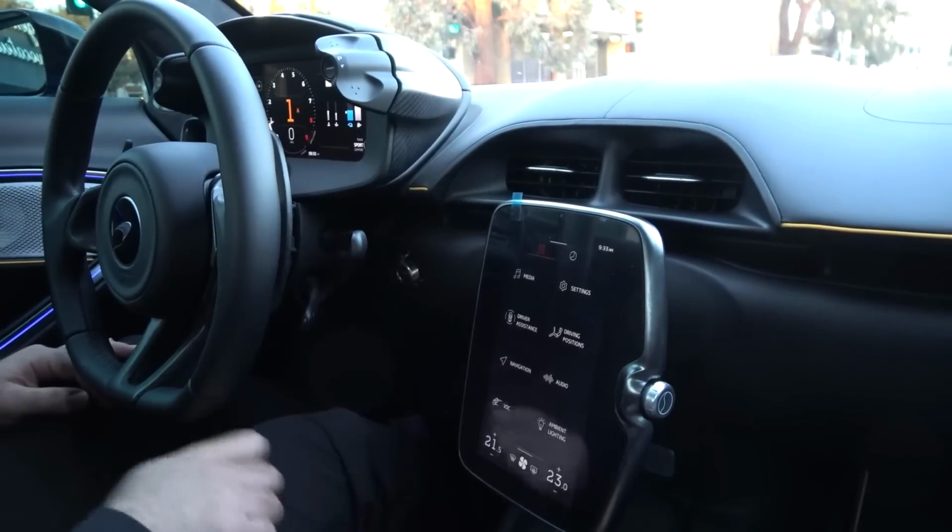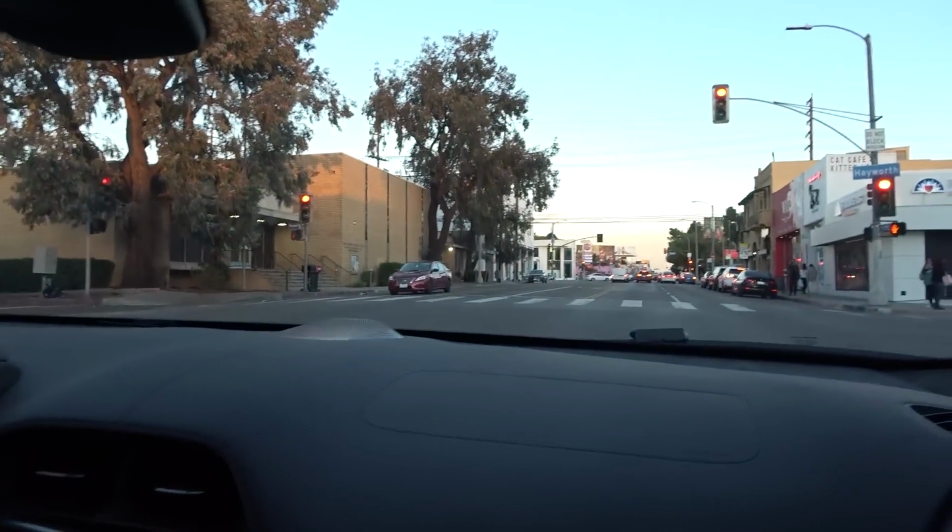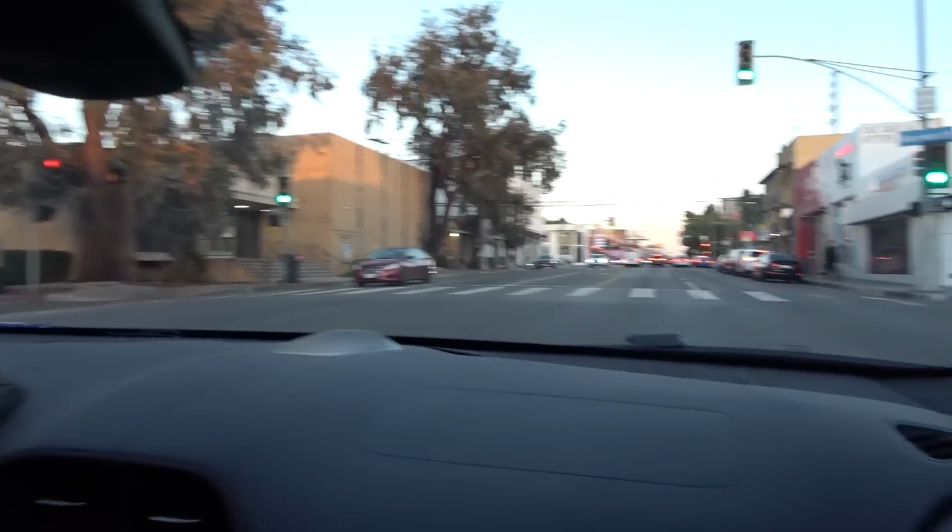The ambient lighting is nice at night. You mean you don't want to go for a 10 out of 10 drift around Melrose or wherever we are at the moment? Yeah, I mean, I don't know about that. Time and a place. Yeah, exactly.